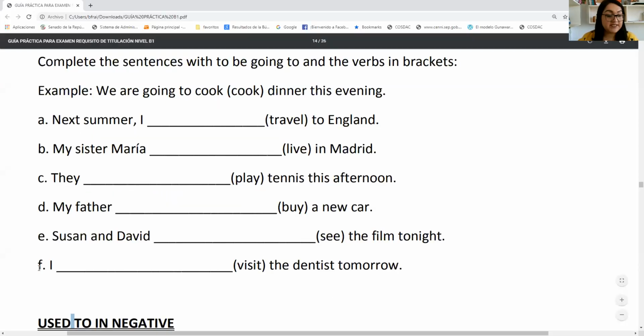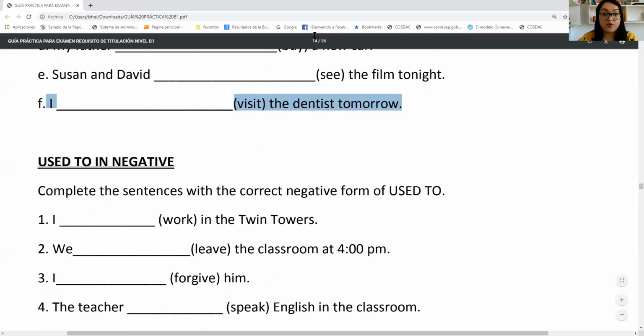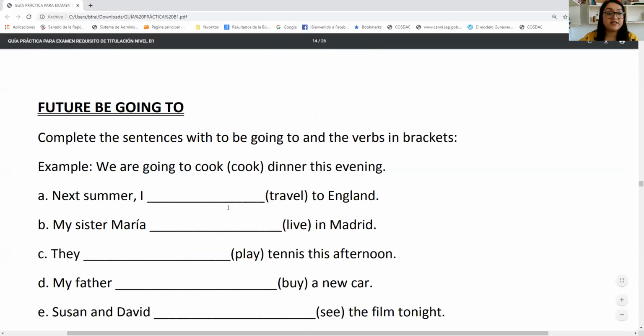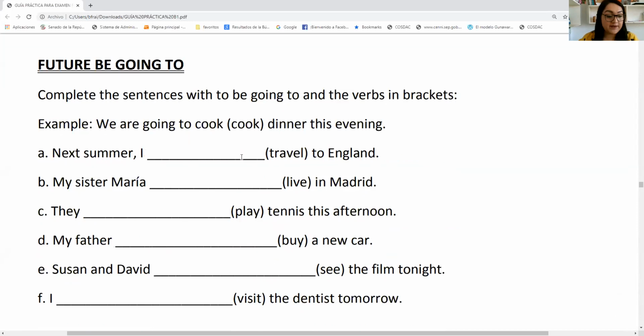Then we have another sentence. I am going to visit the dentist tomorrow. Okay, so this is the use of going to when we use it for future. Okay, let's see the next topic.